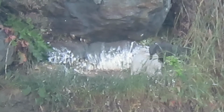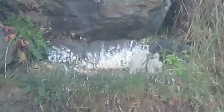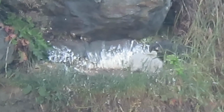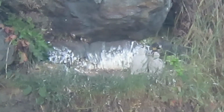We've been watching them for several years now. You can hear the falls in the background. It puts out quite a bit of noise there, so we'll keep an eye on these guys, and we'll get a good view of them feeding.